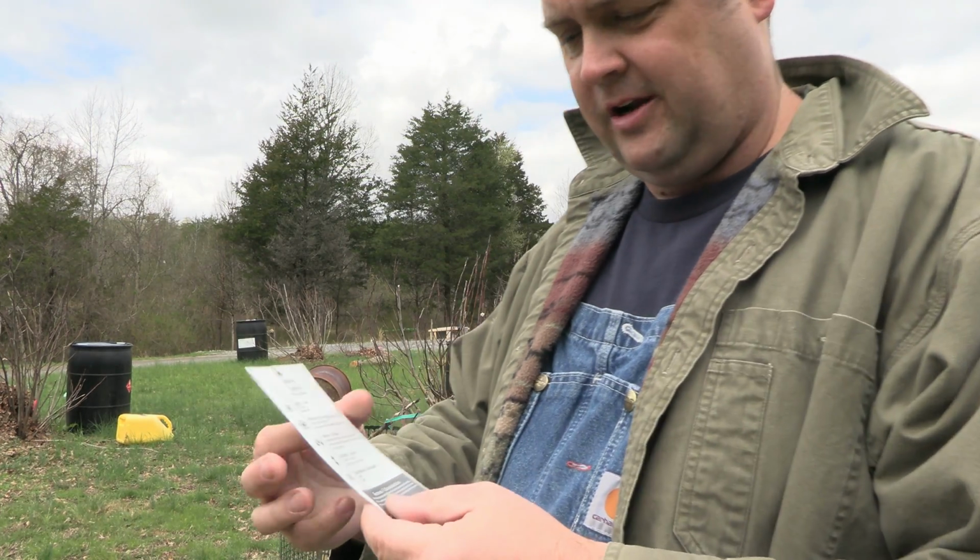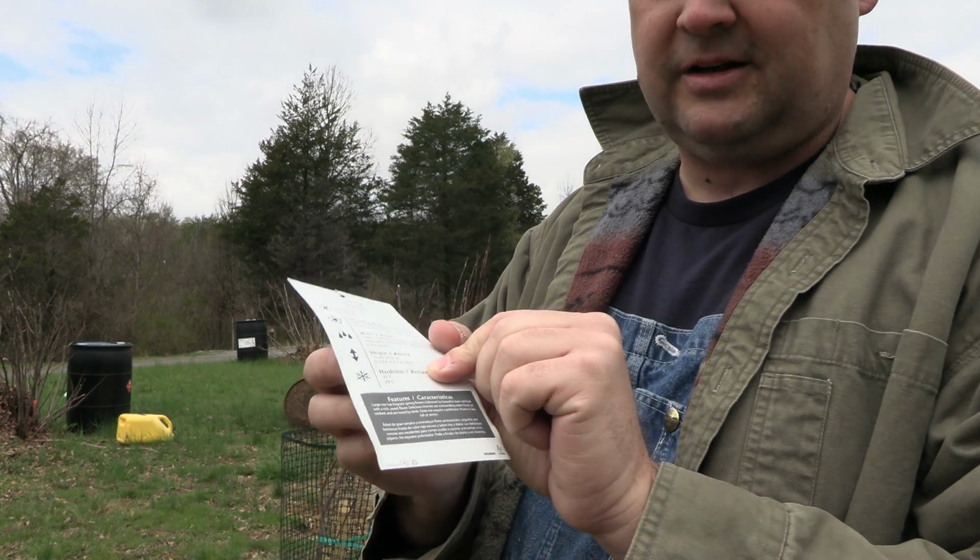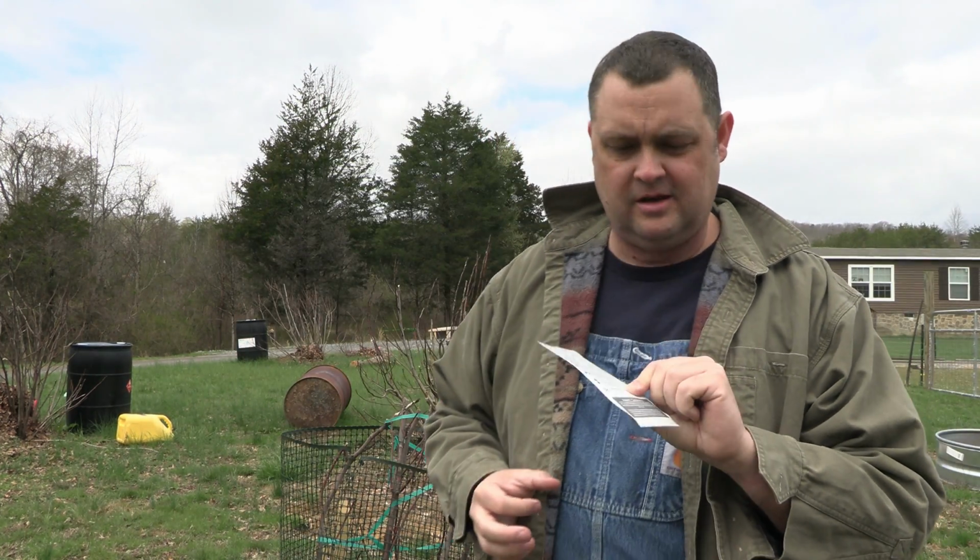Now you can look at the back of almost every tag for a fruit tree and it'll give you a description on what their hardiness is. This one says that it's hardy down to minus 29 degrees Celsius, minus 20 degrees Fahrenheit. So this one is well within the range, because we're in zone 7A and we can survive down to about 0 degrees. Basically, 7A is down there. So this gives us quite a big boost on what can live here.